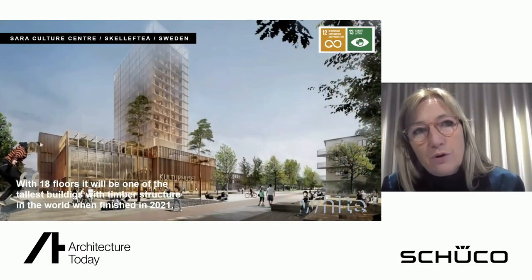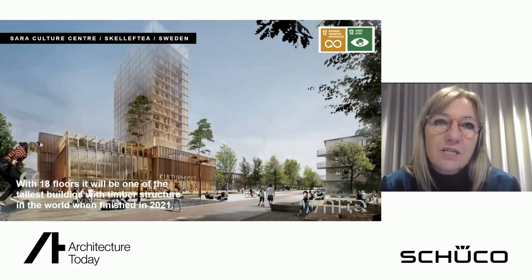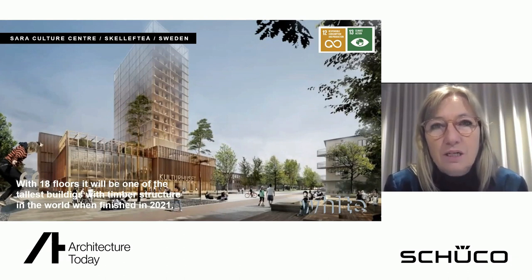Another low carbon project is this quite spectacular building, a culture center in Skellefteå, in the north of Sweden, which will be one of the tallest timber structure buildings in the world when it's finished next year.